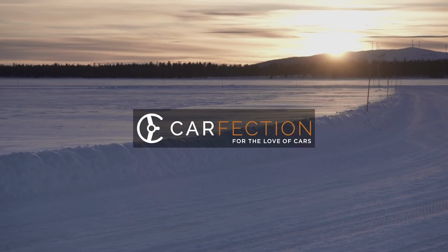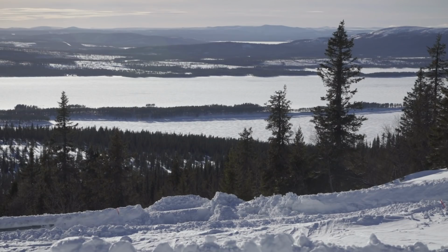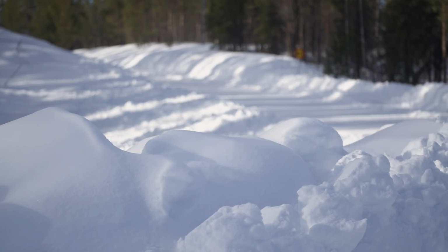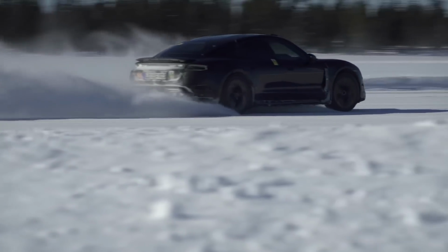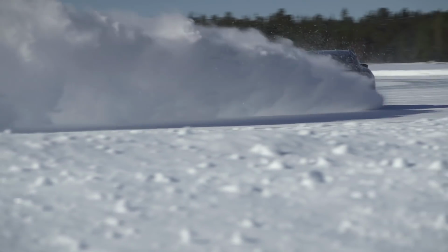Welcome to an undisclosed location somewhere in the north of Sweden. A frozen lake whose name I probably wouldn't be able to pronounce right even if I were allowed to try. It's a place so windy, on this day at least, that we had to go with the dramatic slow motion and voiceover treatment for the intro, because otherwise you wouldn't be able to hear a word I was saying.